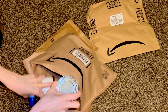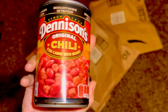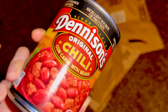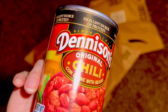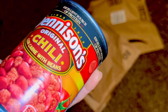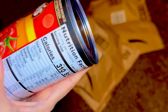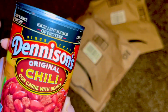So this bag has 3 items. The first one is this Denison chili. I'm not sure if I tried it yet. It has chunks of ground beef, like little chunks you would find in a child's meal, those little meals you warm up in the microwave, like meatballs. They kind of look like that. But I just wanted to try it because it says chili con carne with beans, and I'm curious what this would taste like. So it just looks like regular American chili.